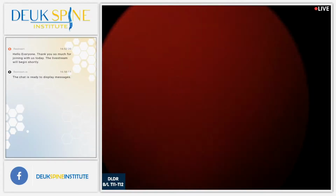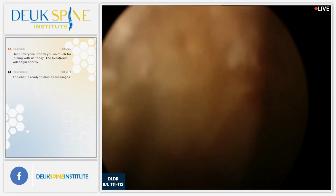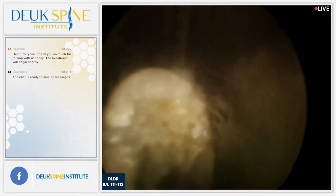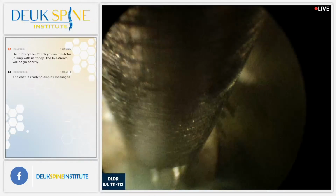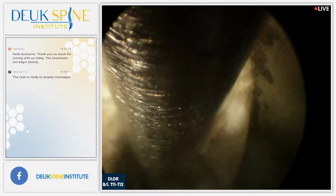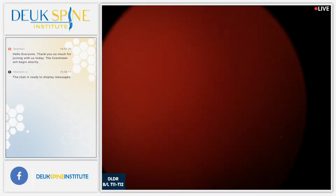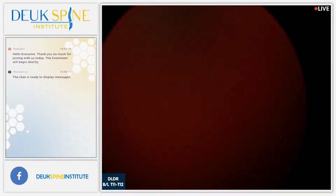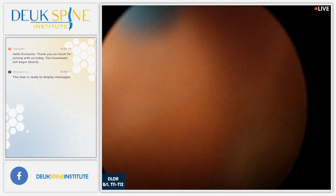These are all little pieces of herniation there, each one a few millimeters. Individually, they don't make up very much, but collectively they do. I'm just trying to get as much of this herniation as I can. Again, it's very hard. I think that's all I can get on this side. I'm just stirring up bleeding every time I go in.